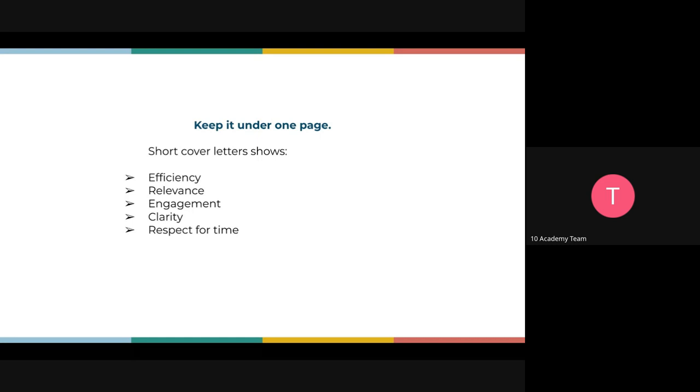And then engagement. A brief, compelling letter is more likely to capture the attention of busy hiring professionals. Hiring managers are the busiest people, especially in this economy today, unfortunately, because of so many layoffs going on in so many tech companies around the world. There are thousands of people on the job market now. Not even thousands, millions of people. So they are the busiest hiring managers. Keeping it short increases the chance of them reading it. It's engaging when it's short.